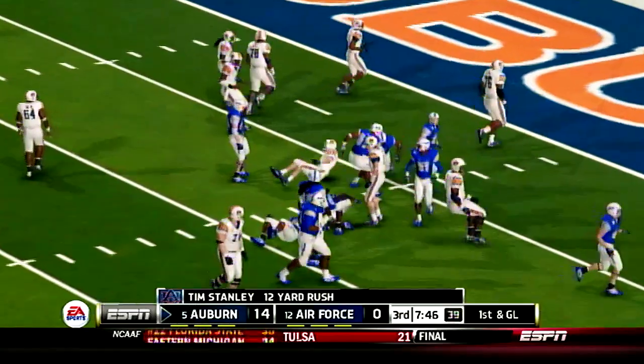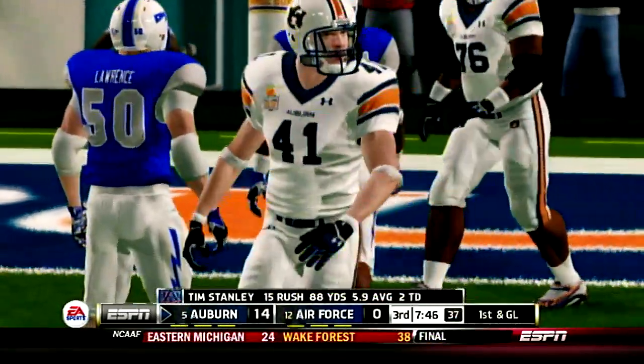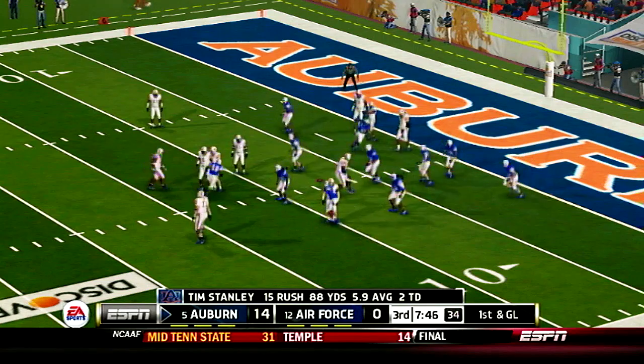What a play to set him up with a first and goal. That's a gain of 12 on the play. That makes it first and goal.